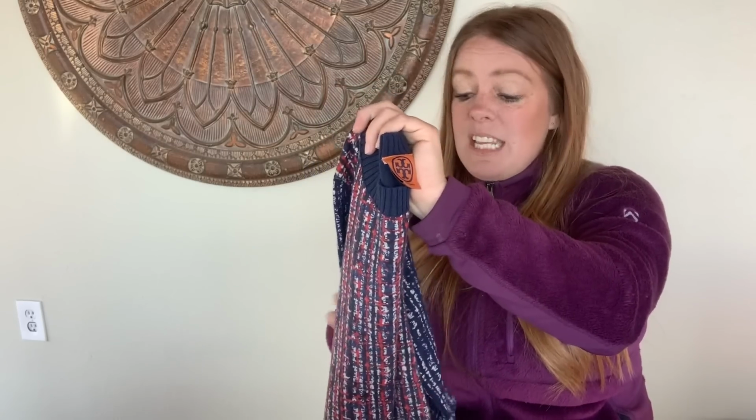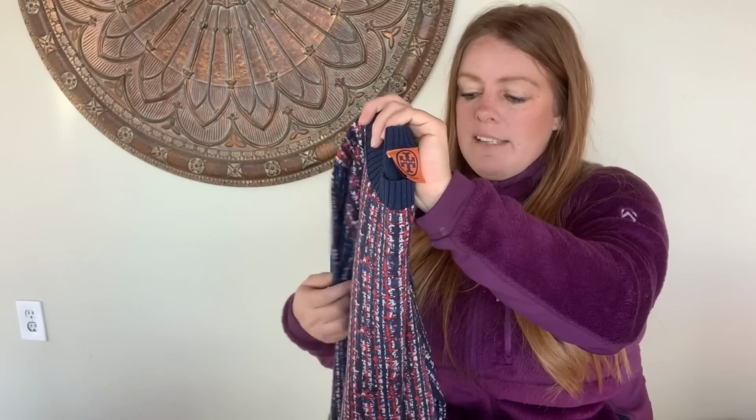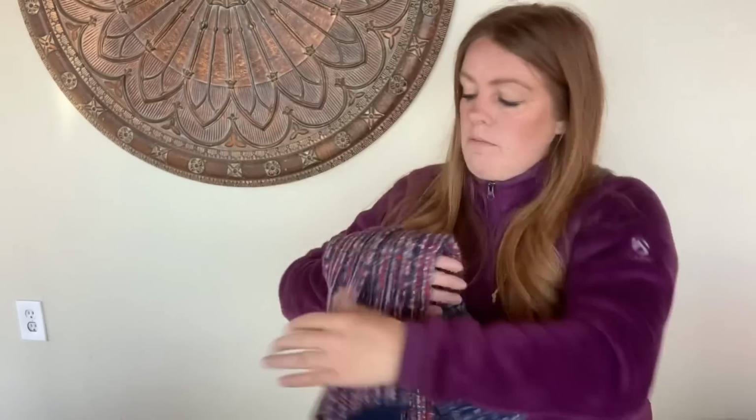But it didn't take too long to sell. It was a good size, and it did end up selling. So I think I would pick it up, but maybe not at the full price of $7 or $8 or whatever it was. I think it was $7.